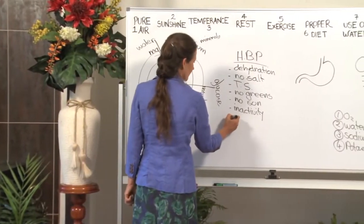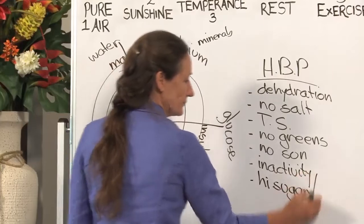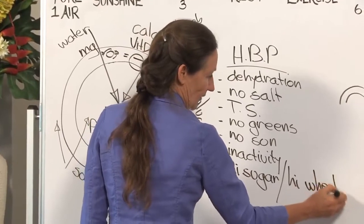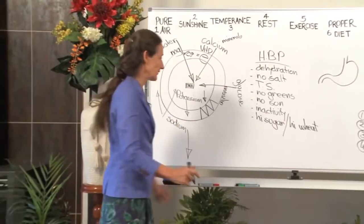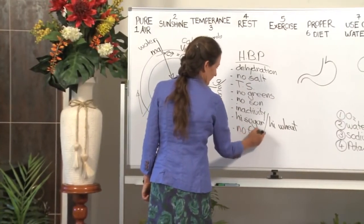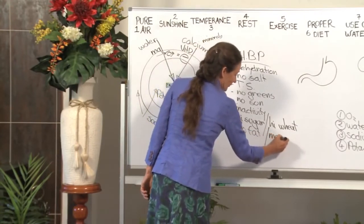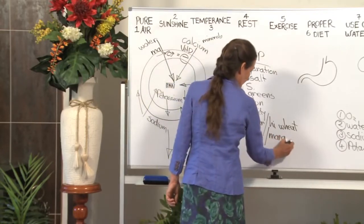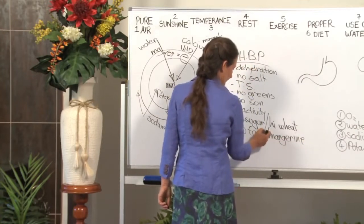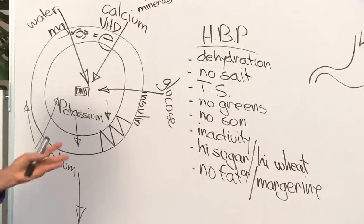High blood pressure can be caused because of a high sugar, high carbohydrate diet. We'll say high sugar, high wheat. Earlier in the week I showed you how this wheat is getting that blood sugar level up too high, wearing out the pancreas. It can be caused because of a no-fat diet, with probably small amounts of margarine, and of course no fat is referring nothing at all. No fat, we'll say, or margarine. Wow. You see, there's more to high blood pressure than meets the eye.